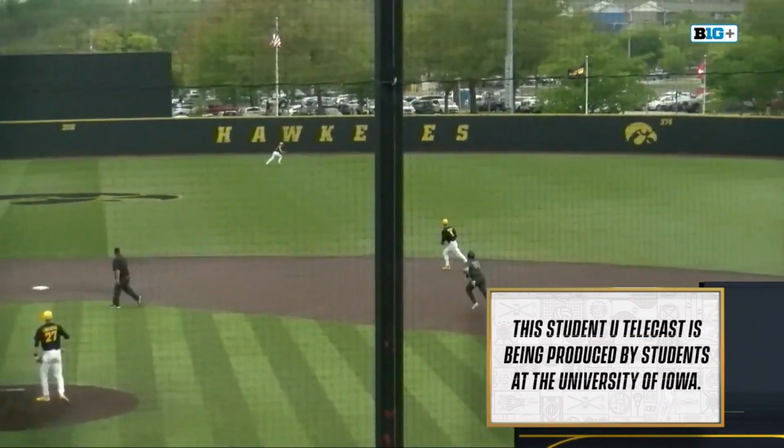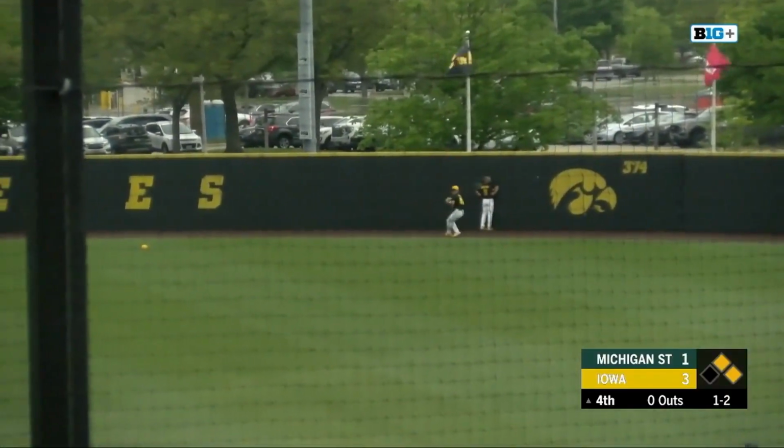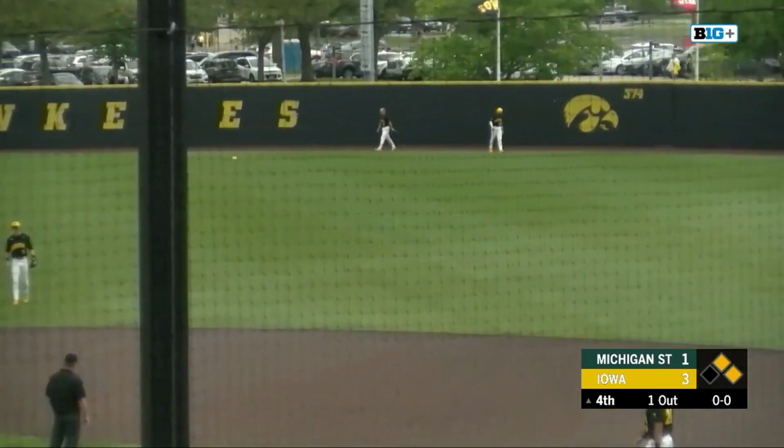1-2, hit well, deep to right center. Big trouble. Wilmus going back. He makes the catch in front of the wall, and there's no tag opportunity for the runners. Wilmus tracked that one down, didn't he?